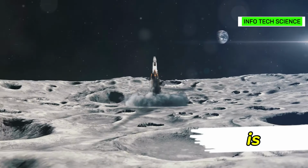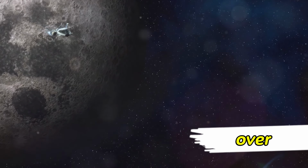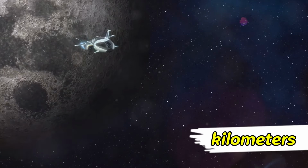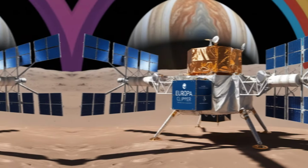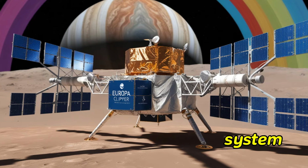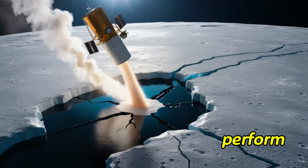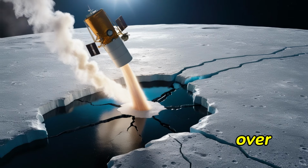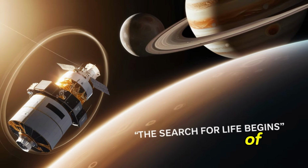Getting to Europa is no simple feat. The spacecraft is embarking on a journey of over 2.8 billion kilometers, taking approximately 5 years to reach its destination. But once it arrives in the Jupiter system, the Europa Clipper won't just orbit the moon. Instead, it will perform a series of 50 flybys over the course of its mission, allowing it to observe Europa from a variety of angles.